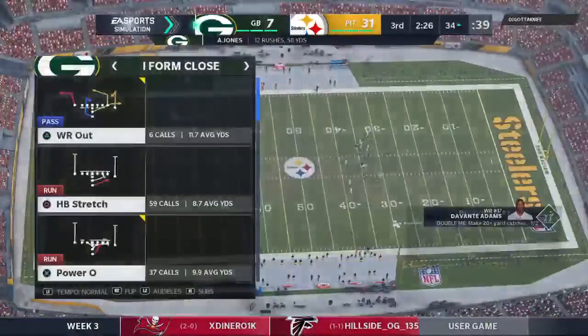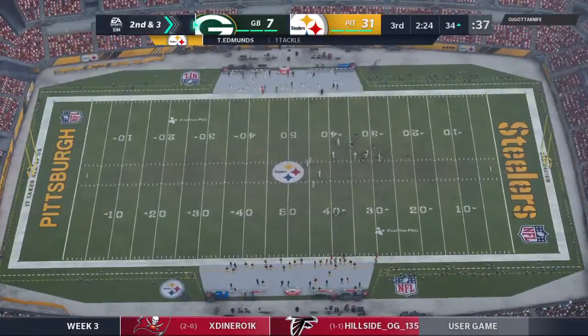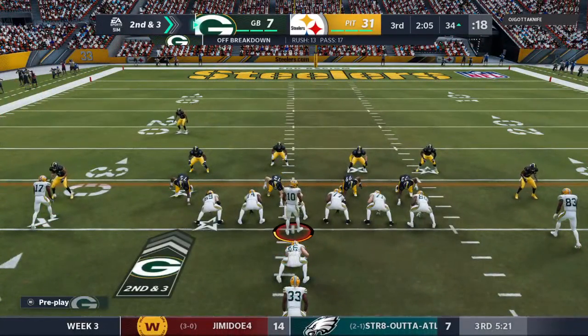7 yards on the pickup there, and it'll leave him with a 2nd and 3. Well, no matter how they phrase it, staying on schedule, staying ahead of the sticks, whatever you want to call it, 7 yards on 1st down, that fits the bill.